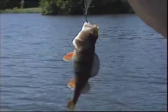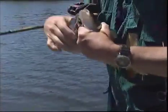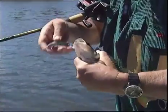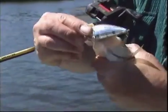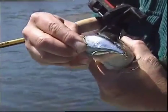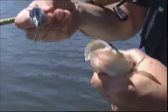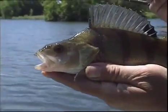Whoa, another stripey. Look at that. It's got rather ambitions, hasn't it? How on earth it was thought that it was going to swallow this mugger, I don't know. Look, it can barely. It could never take it depth-wise. I suppose it might just go in, but greedy devil's perch, aren't they? Really greedy.